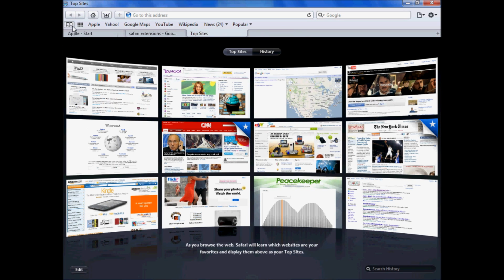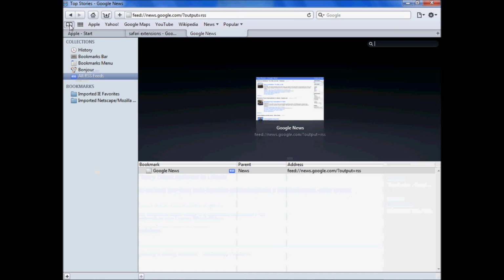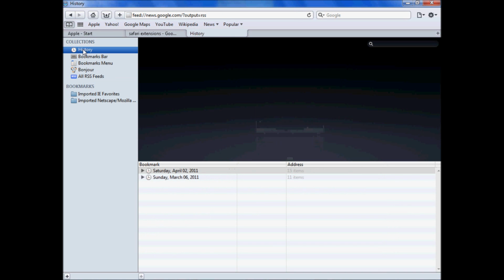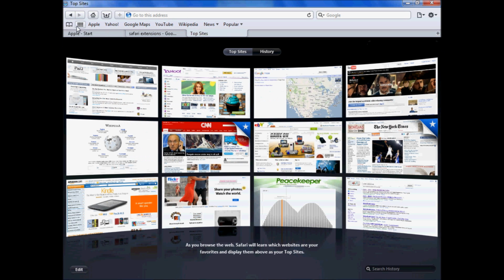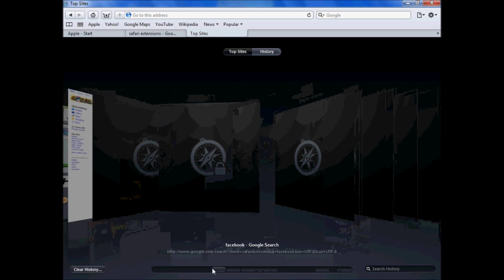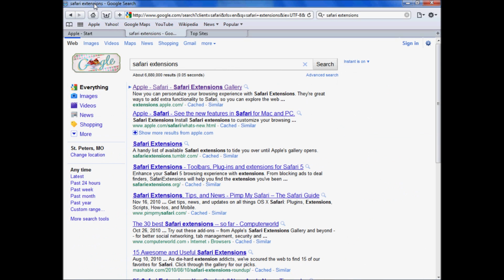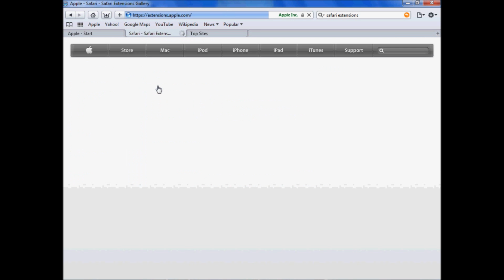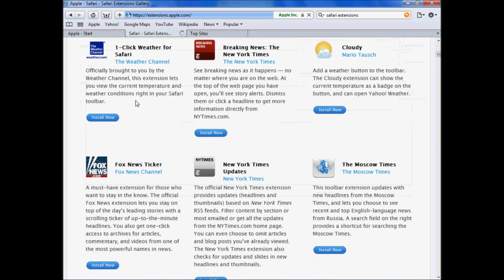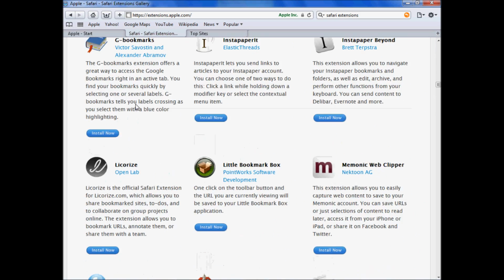But some of the good features about it are the bookmarks thing, which looks kind of cool. Whoa. And your history type thing shows up your top sites like this, and your history looks like CoverFlow in iTunes, which is kind of cool. So yeah, but overall, the interface just looks kind of clunky and not very user-friendly. There are a decent selection of extensions, but not anywhere near as many as any of the other browsers. Just scroll through them right here.